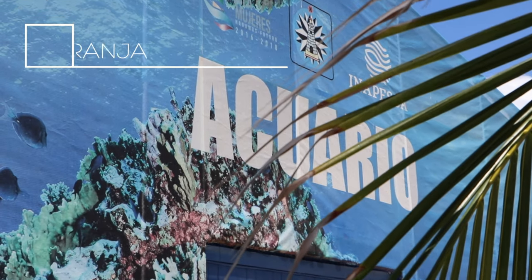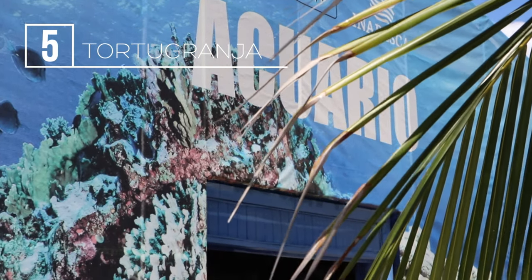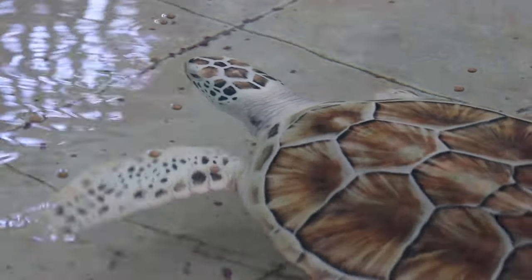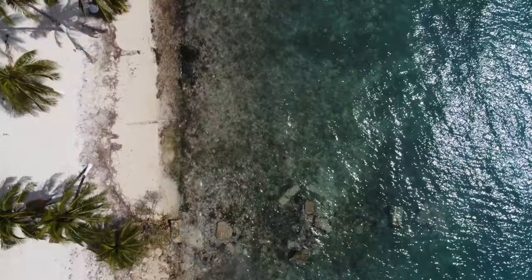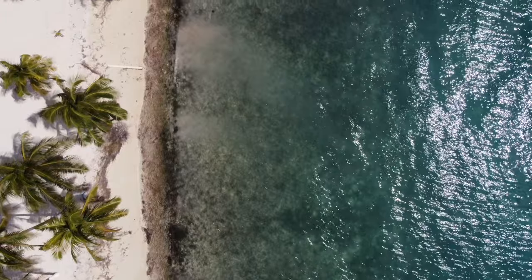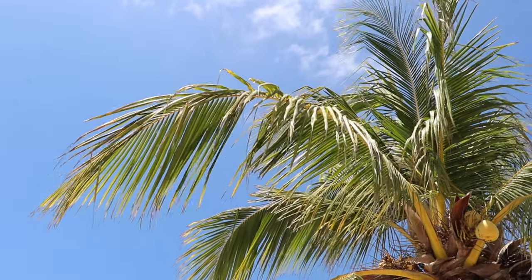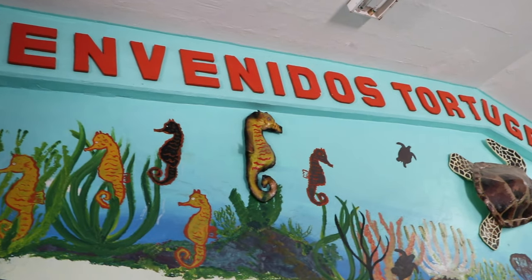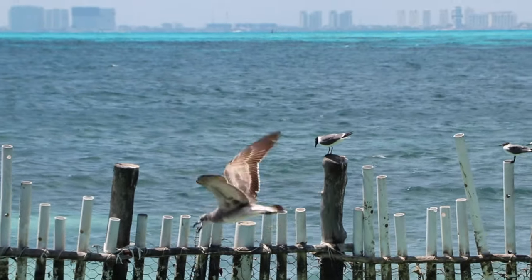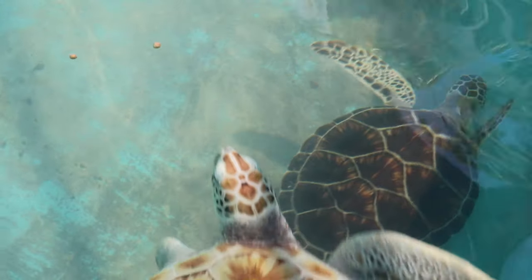At number 5, we have Tortugranja, the sea turtle sanctuary. This sanctuary is home to turtles at every stage of development. Isla Mujeres is a hatching ground for giant sea turtles that lay their eggs in the soft sand from May through September. Many eggs are gathered and placed in pens at the turtle farm to keep them safe from predators. Every year, hundreds of sea turtles survive thanks to the care and love of the islanders.